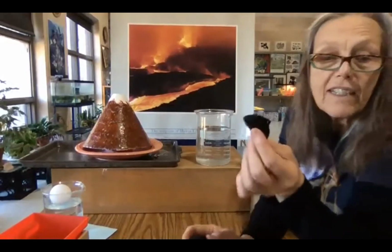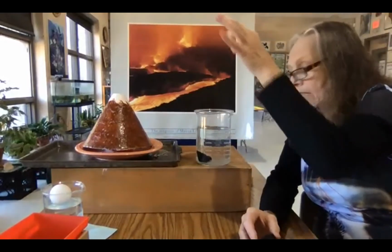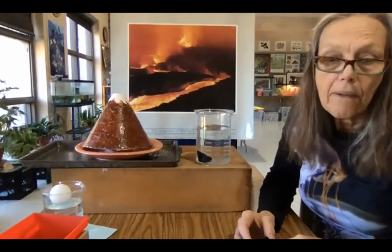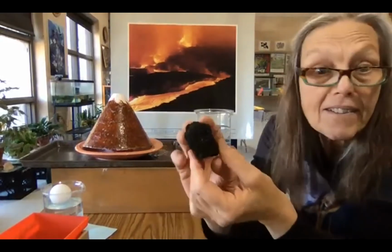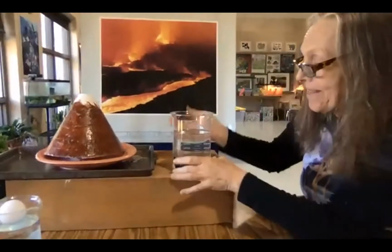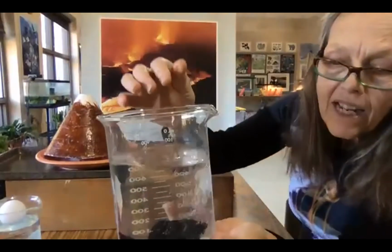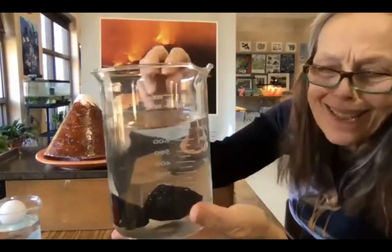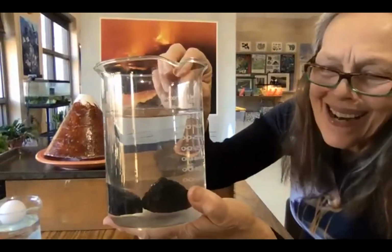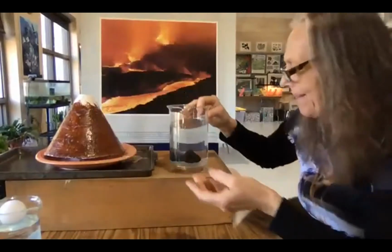So I've got my obsidian here. What do you think? Sink or float? Straight to the bottom. Now the interesting thing, the scoria has a lot of little holes in it also, like that pumice. Let's see. I'll show you. So when I drop it in, it sinks, but it's also giving off a lot of little air bubbles. Can you see the little air bubbles coming off? Because the little holes had air in them, so the air is escaping.